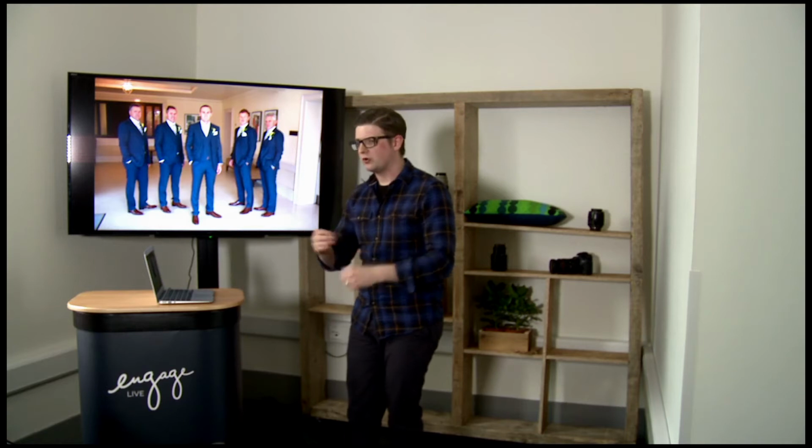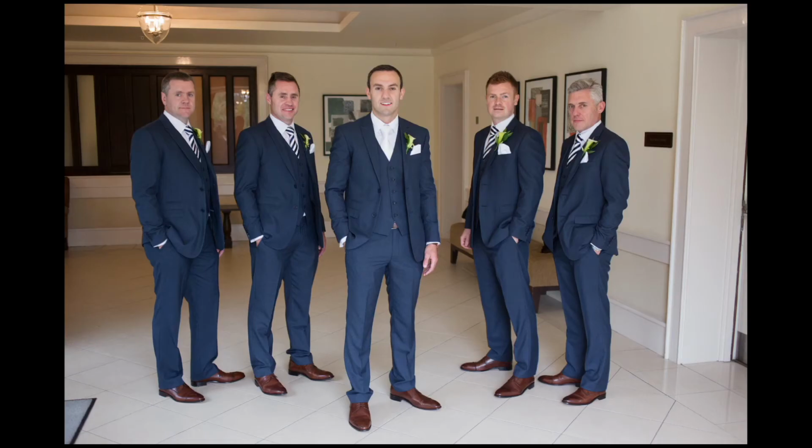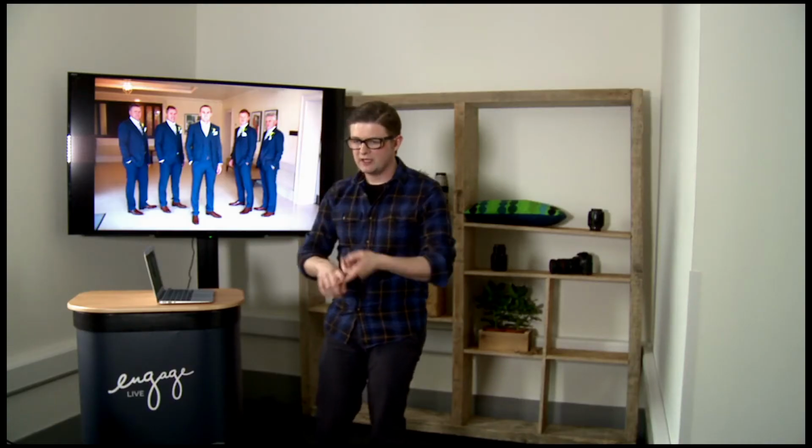Once I got the candids done, I thought, right, I need to get some more formal photos. People still go for formal photos in their albums as much as the candids. I found, as this day was a washout, a nice bright part of the hotel, and started posing the guys up more formally, got them doing their catalogue poses. So I've got that in the bag. They've got the candids, they've got the formals, they're set.